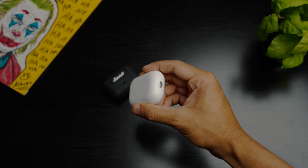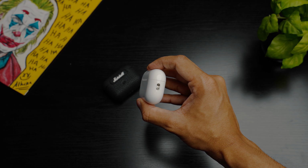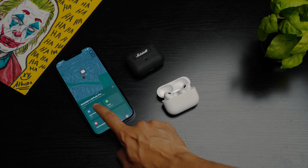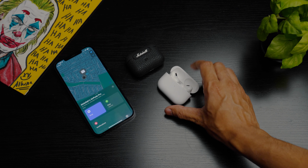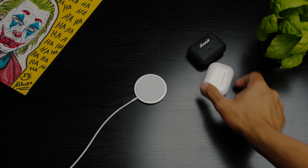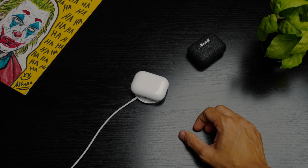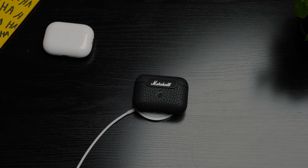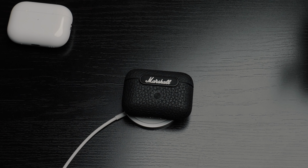The AirPods Pro 2's case comes with a lanyard loop, which gives you more ways of carrying them, and a speaker at the bottom to play a sound to make it easy to detect the case if you ever lose it while using the Find My app. Also, the case allows wireless charging as well as being MagSafe compatible. These are features that you will not find on the Marshall Motif ANC's case, except for wireless charging.